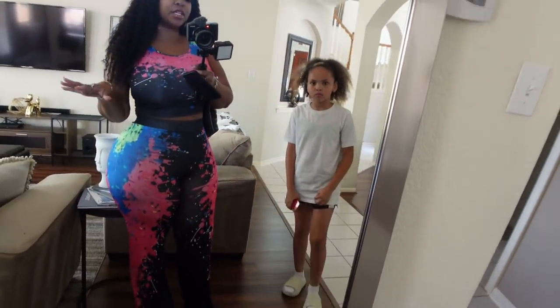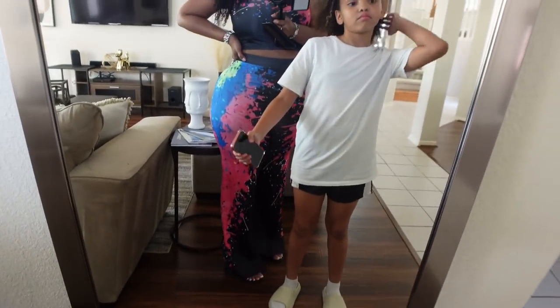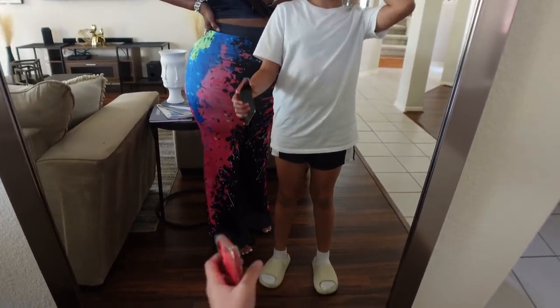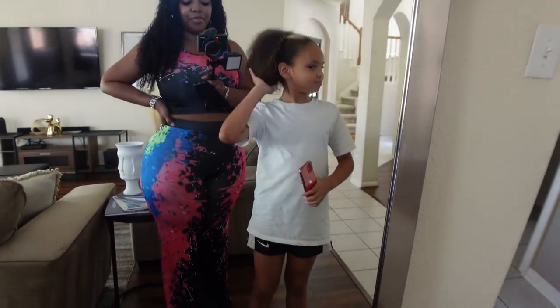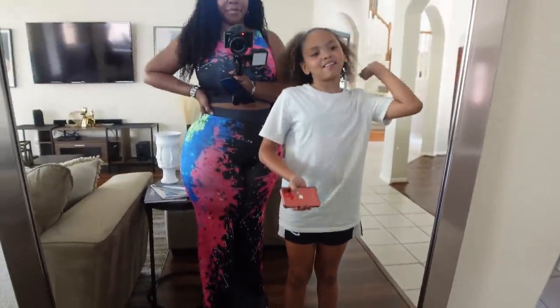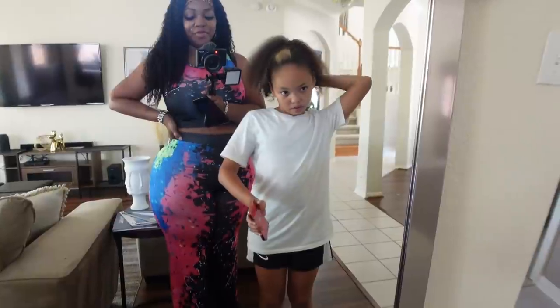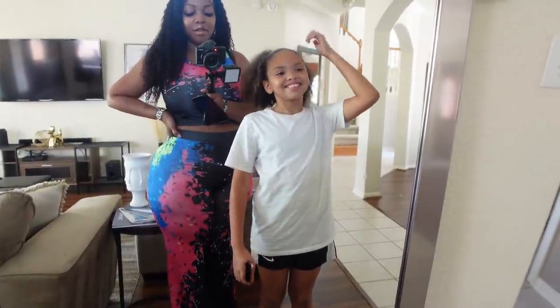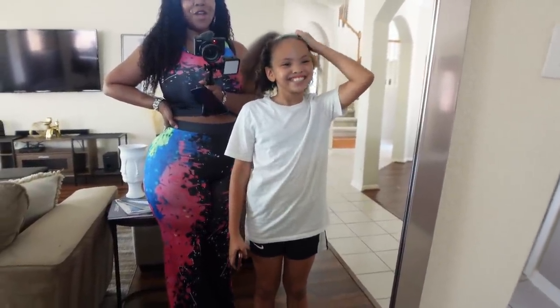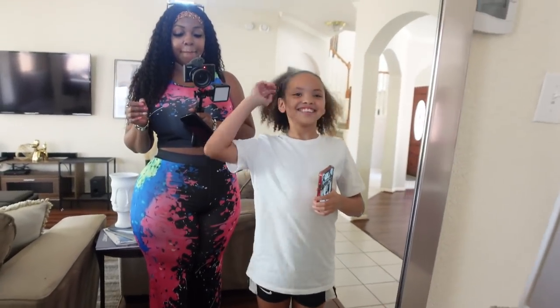Here's the outfit. Ashton said it looks like paintball splatter. I didn't try to get in the camera, but I saw myself. My hair looks bad. You look cute. I have to shake my head so my hair looks how I wanted it to. You look beautiful. No, I do not. Girl. You do. I tell you that all the time. Don't I always tell you that? Yeah, you tell me that all the time.